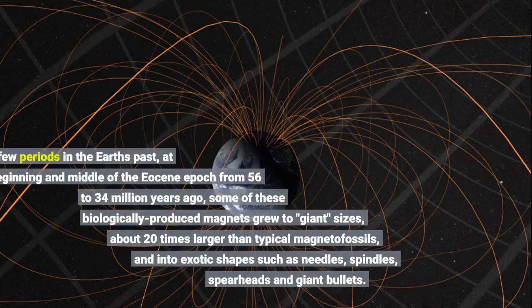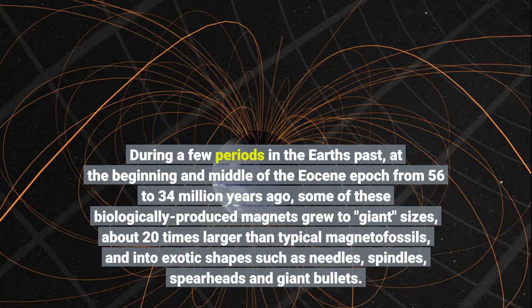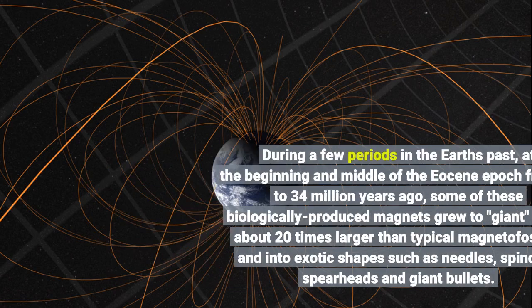During a few periods in the Earth's past, at the beginning and middle of the Eocene epoch from 56 to 34 million years ago, some of those biologically produced magnets grew to giant sizes, about 20 times larger than typical magnetofossils, and into exotic shapes such as needles, spindles, spearheads.